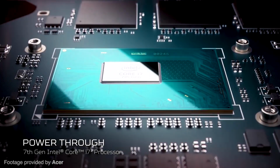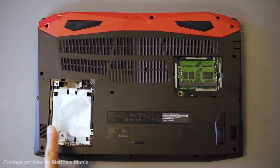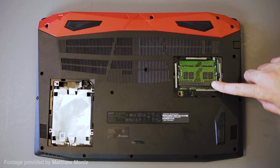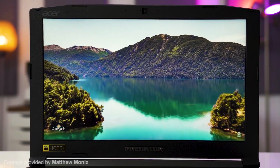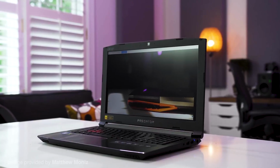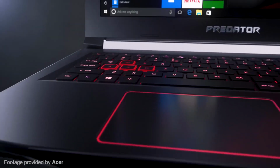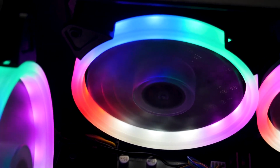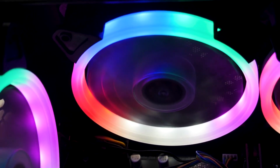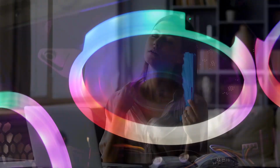With an 8th gen Core i7 processor, NVIDIA GeForce 1060 dedicated graphics card, 256GB SSD of storage, 16GB of RAM, and a 144Hz display, Acer's Predator Helios 300 laptop easily justifies its popularity. And this laptop does so proudly in its black and edged out chassis. However, do know that due to its dedicated graphics card and overall high power, the fans can start to ramp up as you run more intensive tasks on it. This will also cause the laptop to get quite hot.